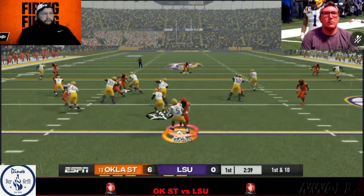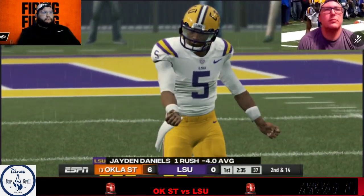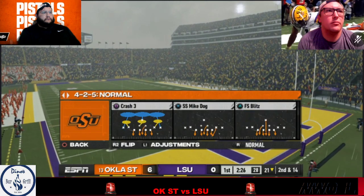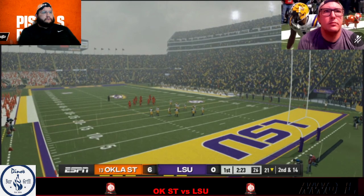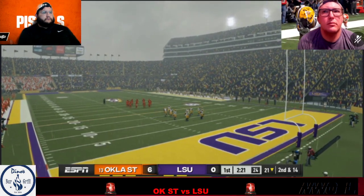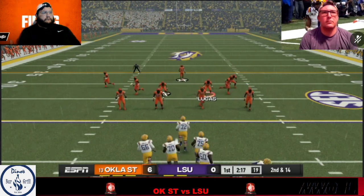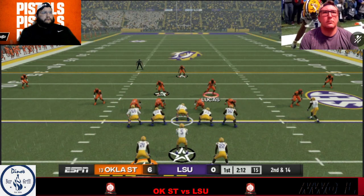Yeah, single back here, shotgun. Jaden Daniels keeps it, and he gets blown up. Number 34, we've seen him make plays all year long. That's a negative 4-yard loss. A fantastic read by that blitzing linebacker. He was not falling for that fake. I hope Jaden Daniels' mouth wears Daniels' lunch. Oklahoma State fired off the ball. Direct route to the quarterback. Didn't even bite on the fake at all.